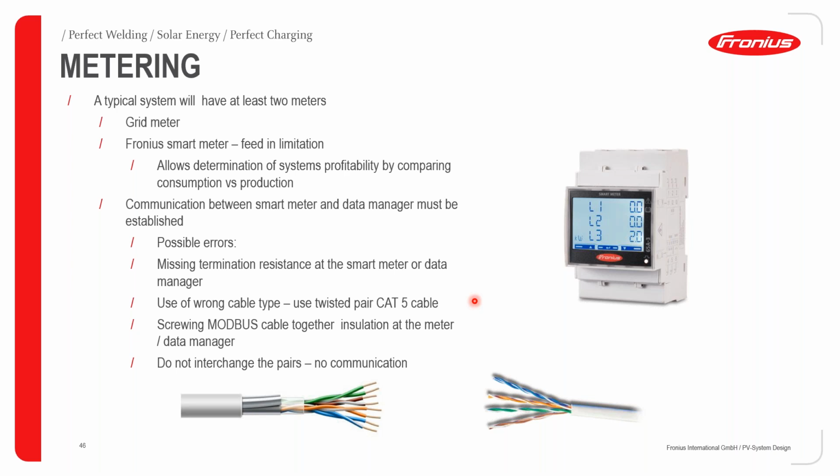Another common mistake would be the use of wrong cable types. So we recommend for the connection of the smart meter to the Fronius data manager, the use of only twisted pair of a Cat5 cable. And then also check out the insulation at the edge of the twisted pair. So you can see here the stripped edge of a Cat5 cable and an unstripped comparison here.